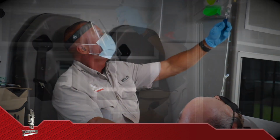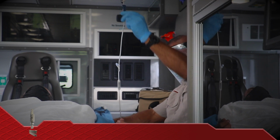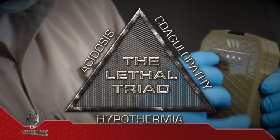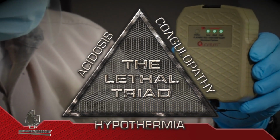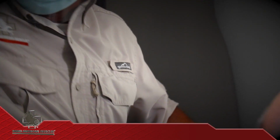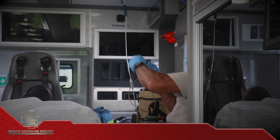Lowering core temperatures of patients that are in shock can induce hypothermia, which contributes to a cascading series of negative physiological responses, including acidosis and coagulopathy. This lethal triad, as they are commonly referred to, is very difficult to reverse once fully realized and leads to negative patient outcomes, increased complications, and even potential death.